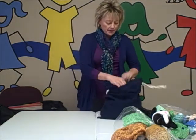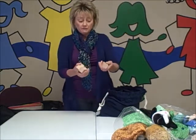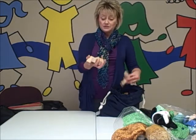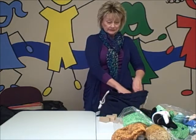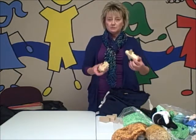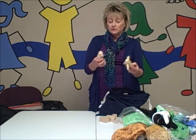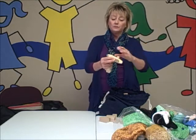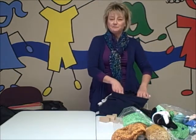I have a bag full of wooden blocks. Wooden are heavier. If I had foam, that would probably be a lot easier for me to tote, but I do have wooden. They are small. So if these have to get tossed or thrown, they're probably not going to do as much destruction as something that maybe would be a little bit heavier. I also have some little wooden vehicles, planes, cars. Look at this one. Somebody put a Band-Aid on that one. Must have needed a repair.